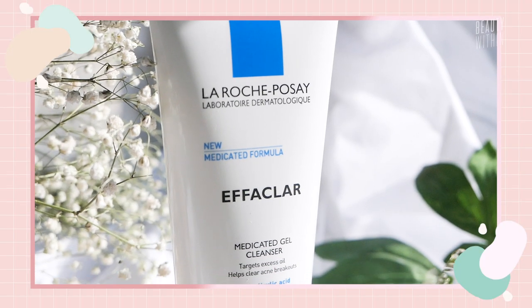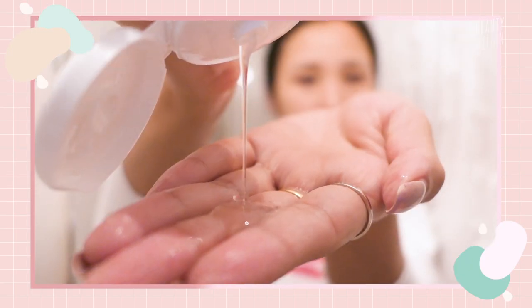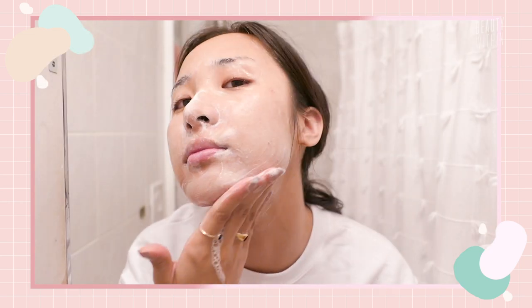Yeah, like the La Roche-Posay Gel Medicated Cleanser that I rave about all the time, the second product is SLES or SLS, but that has caused nothing but good things to my skin, and a lot of you guys have actually showed us that you bought it as well after that video and it's helped you.